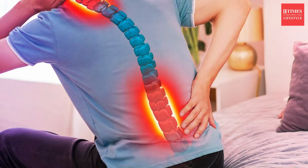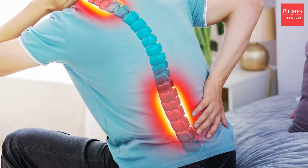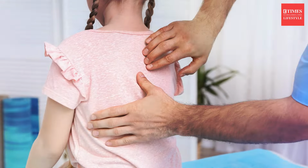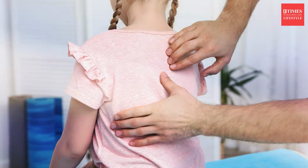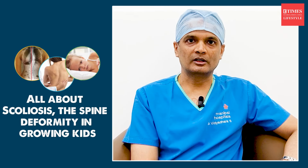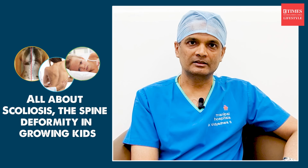Scoliosis is otherwise called hunchback, which is a sideward bend of the spine, commonly seen in children, but it can present even at birth because of some congenital anomaly of the vertebral column. In children, it is a progressive condition, and most importantly, it is a painless condition.